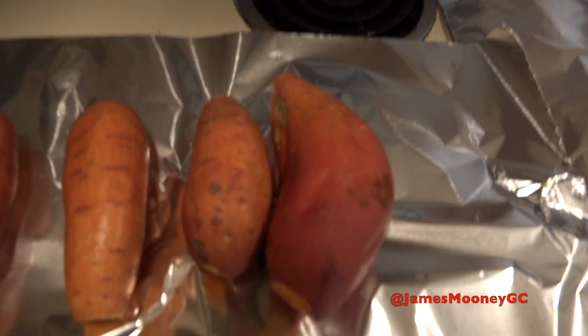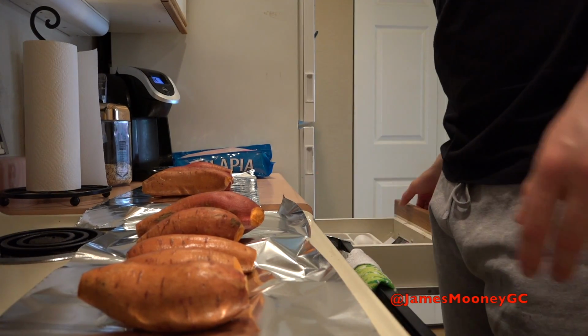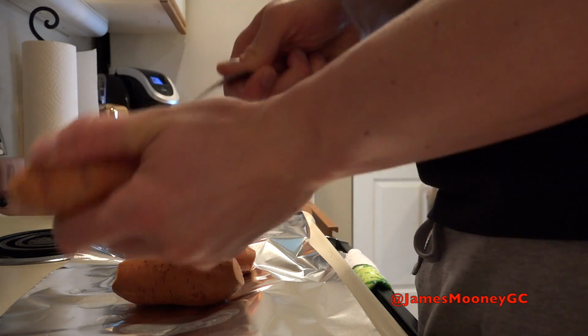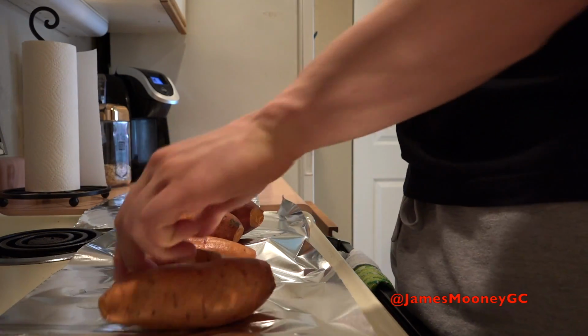All right, so I got the sweet potatoes all washed up, and I cut off the ends because the ends are nasty. I got the oven preheated to 400 degrees, and I'm going to cook it there for about 35 minutes. I'll check on it in about 35 minutes. Right now though, we gotta put some holes in these sweet potatoes so they don't explode while they're in the oven. So just put a few holes. There we go. Boom.